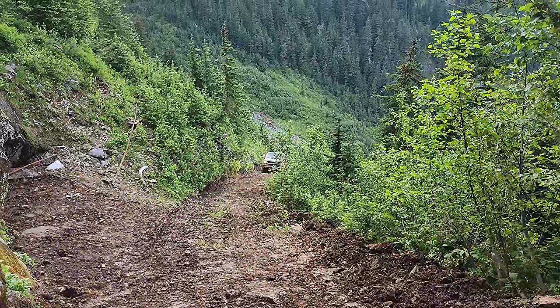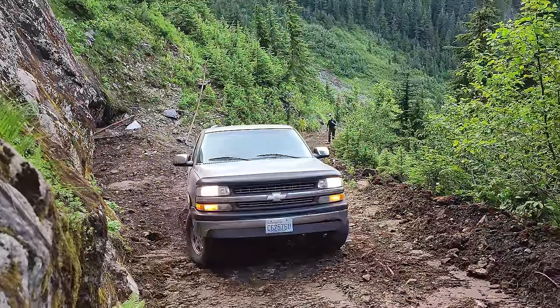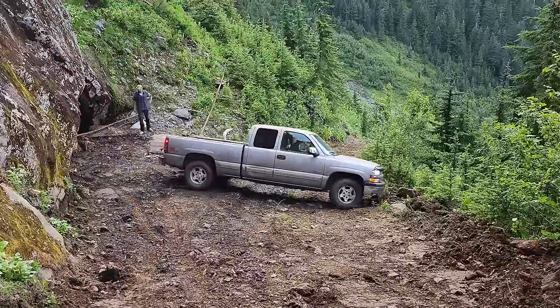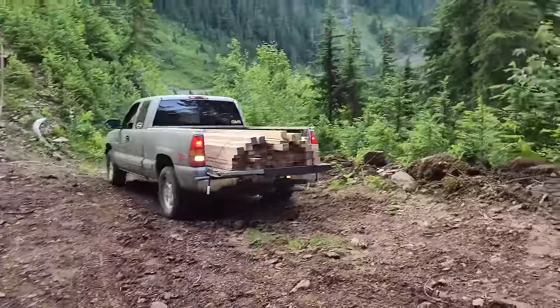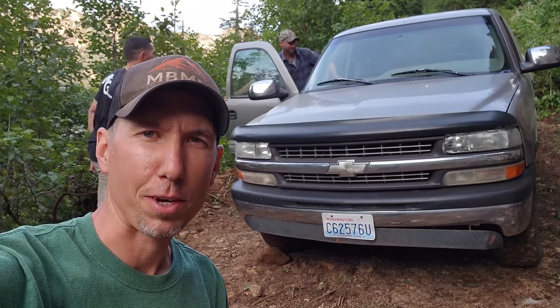Here comes Jason bringing up the first load of lumber to use in the mine. Now he's got to turn around. This will be fun. Oh, we made it up. It's like it was meant to be. 3-point turn, everything went just perfect. Well, I'd call this the first hour of actual work at our mine.